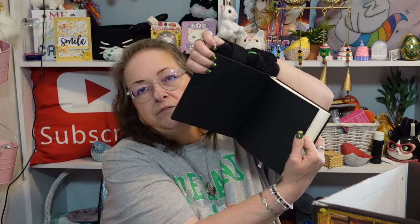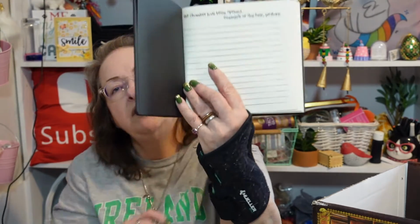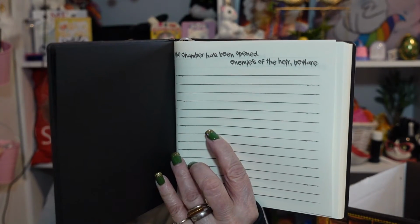And so this looks very pewter-like, even though it's not really metal. It also has a snake on the spine. I really kind of wish they would have put the gemstone in the snake as well, but they didn't. But inside on the pages, first you have black, but then it says, the chamber has been opened. Enemies of the heir beware. So, enemies of the heir of Slytherin. It says that at the top of all the pages.